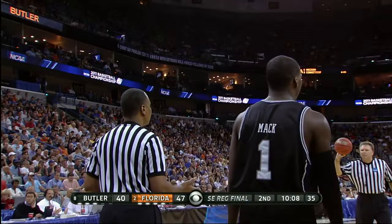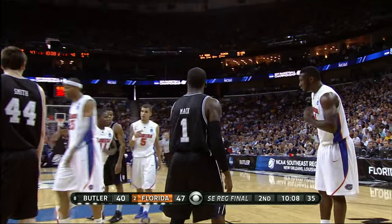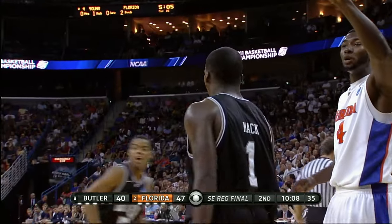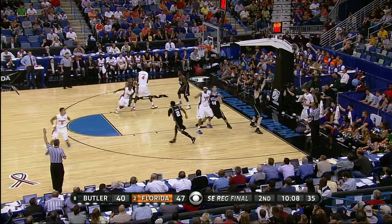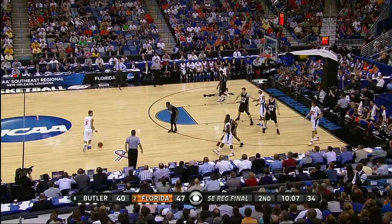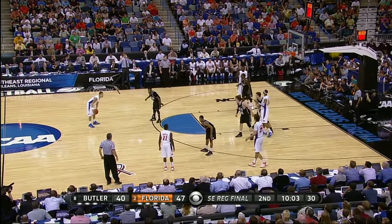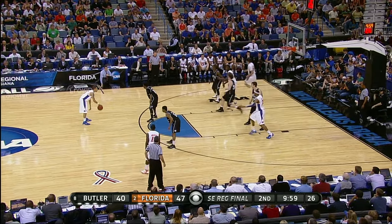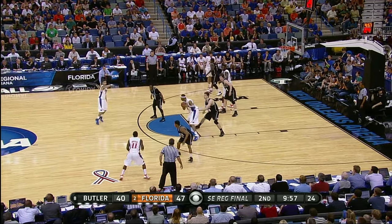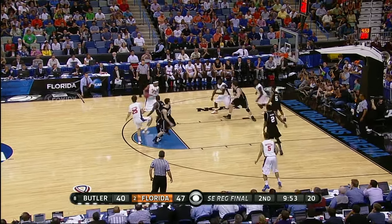Foul on the play called on Mack. That's his first. Fourth team foul against Butler. Florida has four team fouls as well. You see the mismatches out here. Mack getting caught on Patrick Young, having to guard him. Patrick Young, you know they're not going to throw you the basketball down low to score, but try to beat him on the offensive glass. And now they switch back, but you're right. When that happens, Young just needs to get to the weak side glass.